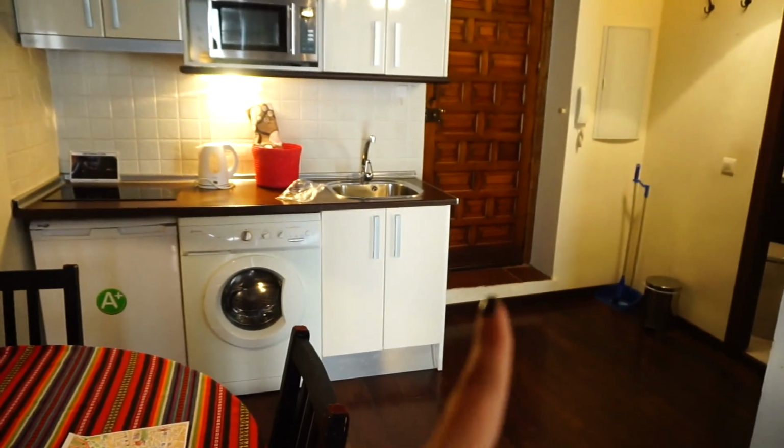To Grenada. This is our adorable little Airbnb and I am so happy with it. It's really cute and I'll show you guys around it really quickly before we mess it up because it's actually really pretty. So this is where you enter.